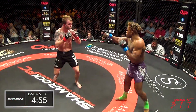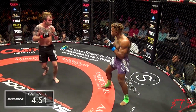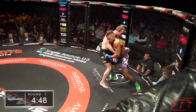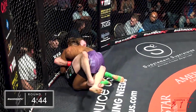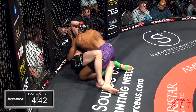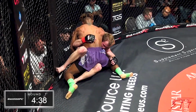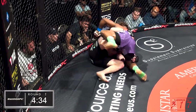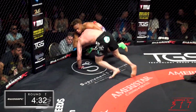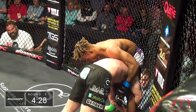Second round of this 3-round contest. Both fighters look very fresh. Yeah, these latter guys have a lot of energy. Big slam there out of Cortavious. We talked about this position earlier, that half guard. It's kind of like more of a Turk position in wrestling. Cortavious just trying to improve his position right here. Thrall doing a good job there to get back to his feet, which is what I think he needs to do.